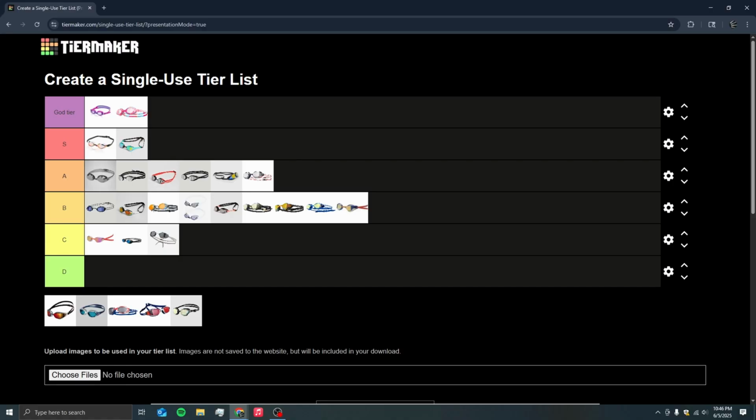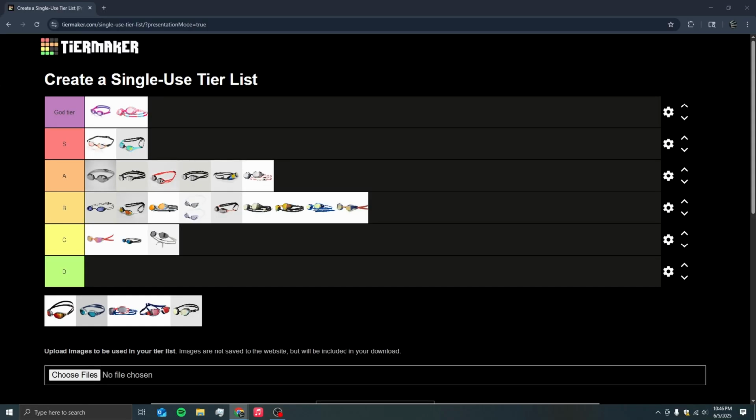I remember freshman year, a buddy of mine wore Nike goggles and he had a bunch of problems with them. So, even then, as a swimmer, you grow up with brands like Speedo, Tier, Arena, more accessible products, in my opinion.